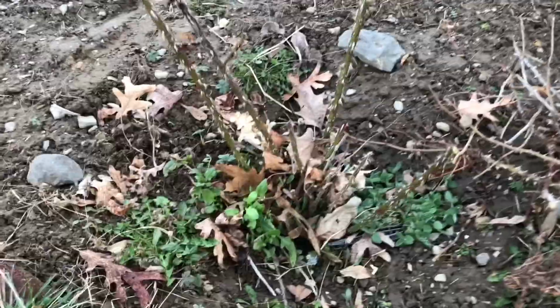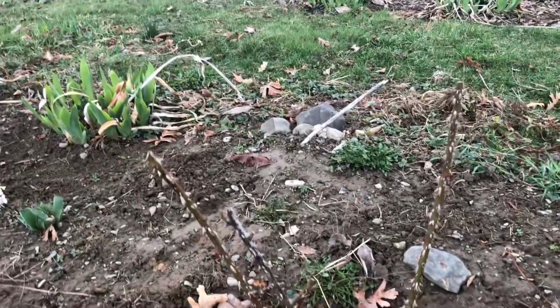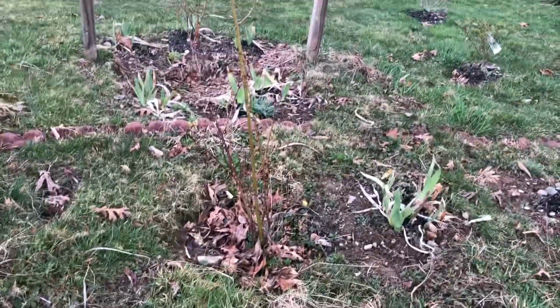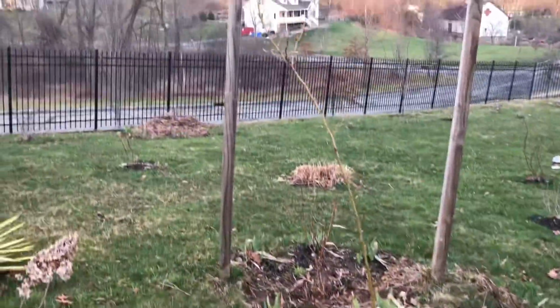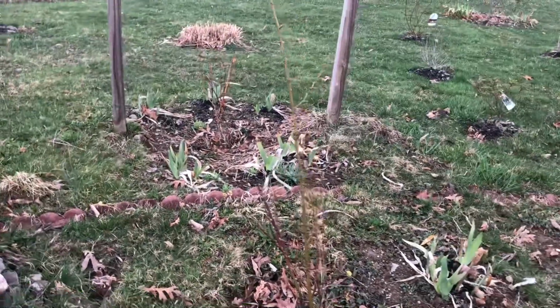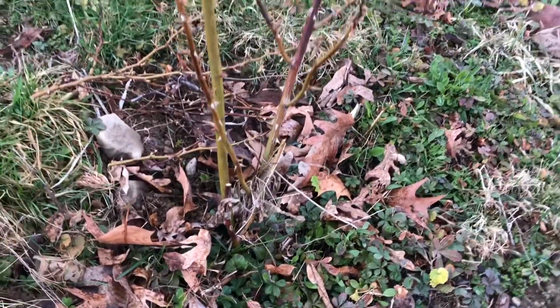Now let me trim. Here it is how I trimmed. This much I removed. Now I am here. Back to back there are two roses. First let me trim this one. It is not a climbing rose, but it looks like one. It is red blooming. Here it is how I removed, how I trimmed.